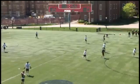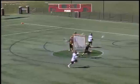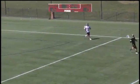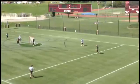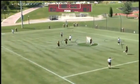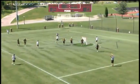As this clear gets all the way through, it's Guernsey. Guernsey up with the ground ball, in on a breakaway. Guernsey walking right in, took the shot, and he sent it wide of the net. Not very often you see a player moving ahead of the play in lacrosse. Guernsey had a heck of an opportunity right there.